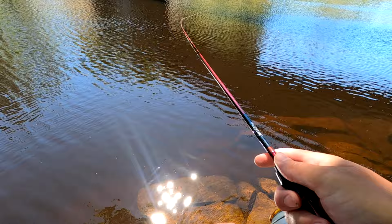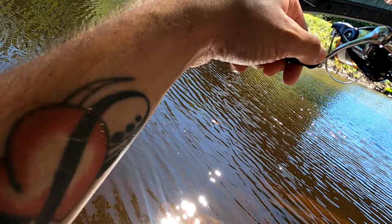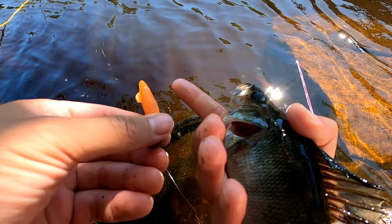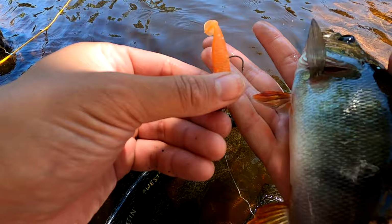These are the lures I got. Oh, that's a good fish. That's a decent fish. Oh, it's not a huge one, but again, nice average size. There we go. Beautiful colors on these Swedish perch here. They look a lot like the Danish perch, actually exactly the same. It's like a handful of a fish.